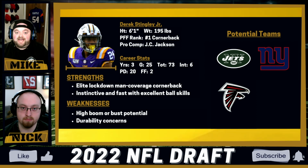There are a lot of top-end talent receivers, and AJ Terrell cannot do it himself. He needs somebody to run and gun with him, and I believe that Derek Stingley could really help out the back end of this defense for the Atlanta Falcons.